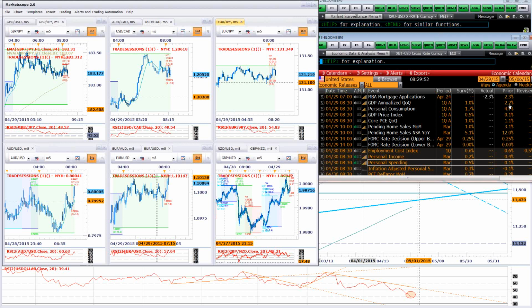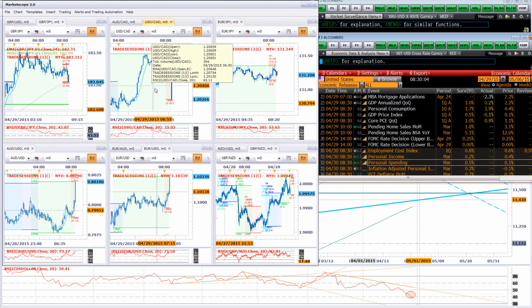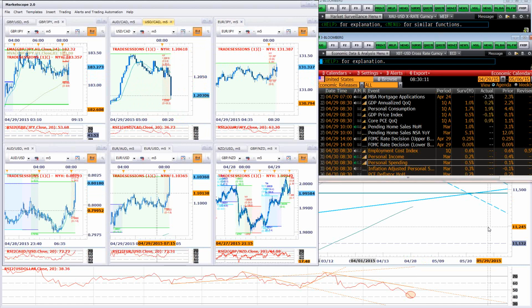That being said, about 10 seconds out, GDP annualized for the first quarter, we're looking for 1%. Survey says 0.2, much weaker than expected. That's going to be a weaker dollar story. Dollar CAD taking a break lower. Now remember, the dollar has already been exacerbated to the downside, so be cautious, but the broader weaker print here is going to favor further dollar weakness near term.